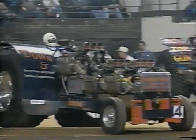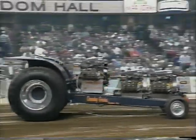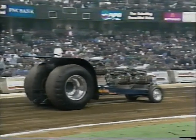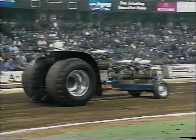Well, folks, here is your 7,200-pound mod champion from last year out of Paris, Tennessee, Jerry Stewart with Down and Dirty. He won it all here last year on Saturday night. He was your winner.